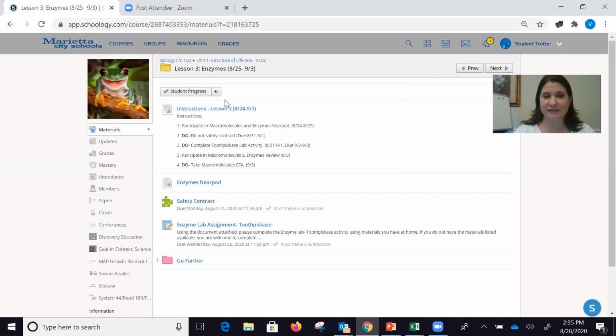In the instructions, it tells me what I am supposed to do each day, and there are dates on these for when we have done them in class, and also when they are due. Those items that have due dates on them, I have also put the due date on the assignment. So if you look down here under the lab assignment, there is a due date attached to it. Anything that has a due date attached to it, you will also see on your calendar.